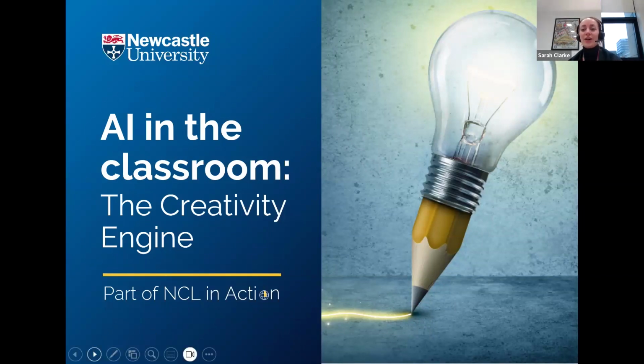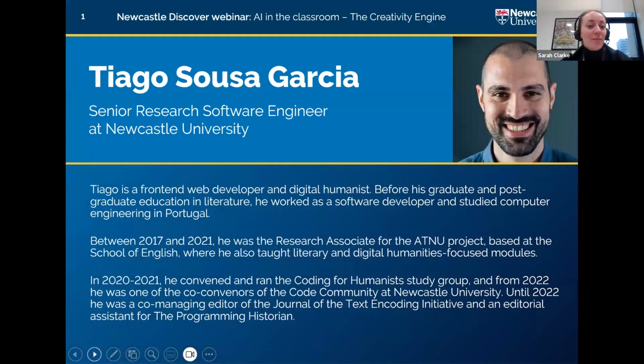So today's session is called AI in the Classroom, the Creativity Engine. In terms of an overview for you, the blank page, the stuff of which writers' nightmares are made of. Most of us will have experienced that dreaded writer's block, not knowing how to continue or even start writing. For young writers who may not yet have developed the strategies to cope with this common issue, a blank page is even blanker. Wouldn't it be great if young writers could count on their favourite authors to help them overcome that challenge? And with the Creativity Engine, they absolutely can.